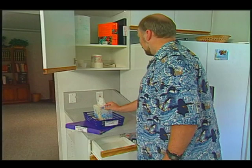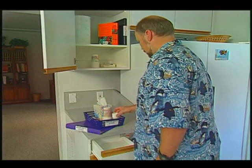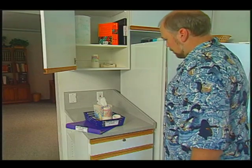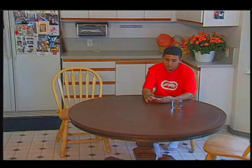Make sure you have the supplies you will need: the person's medication log, a pen, a glass of water, small paper cups in which to put tablets or capsules, tissues, and for liquid medications, a calibrated measuring cup or spoon. Now you are ready to begin.